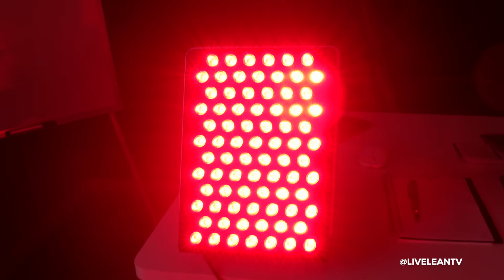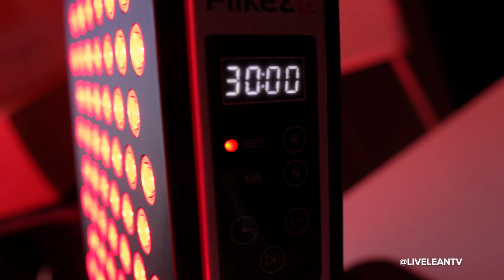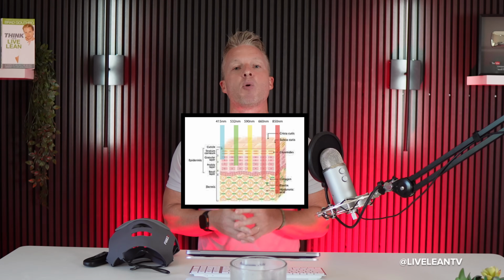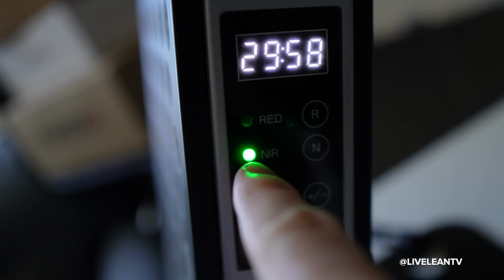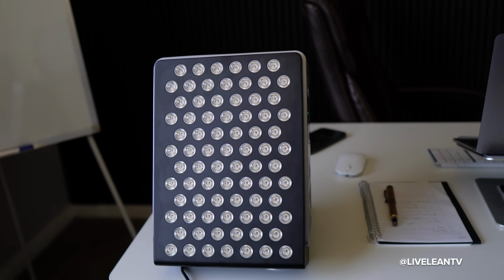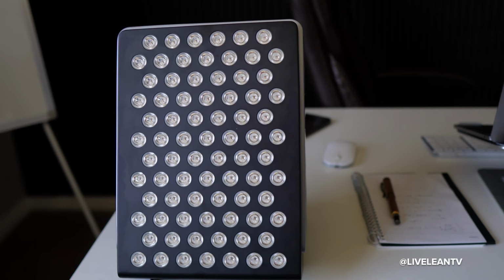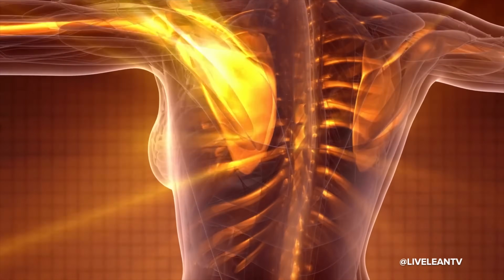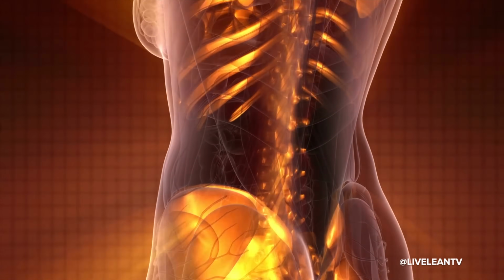Red light, with wavelengths between 600 and 780 nanometers, penetrates up to 5 millimeters into skin to support skin health. Near-infrared light is invisible to the eye, but reaches even deeper, up to 10 millimeters, with wavelengths ranging from 780 to 1100 nanometers. This is used to target muscles, joints, and tissues to reduce inflammation and speed up recovery. And unlike UV or lasers, red light therapy doesn't burn or damage the skin. It's pain-free, safe, and non-invasive.